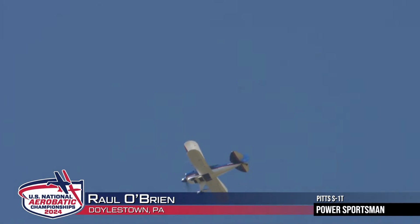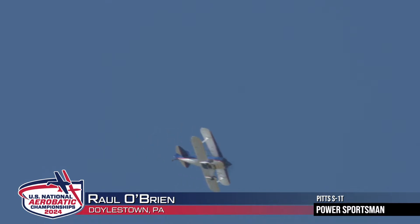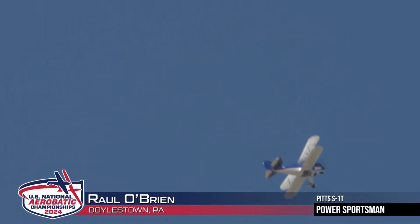Back across the box into his next figure. We go back to vertical. Nose comes around, looking back through the top of that canopy to find the ground. We're on a 45-degree descending line. We're in a wedge. There's a half roll. Staying on the 45, that's critical. Spacing before and after the roll has to be equal for the judges to issue that really good score.